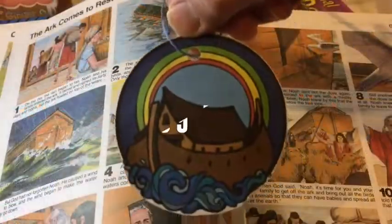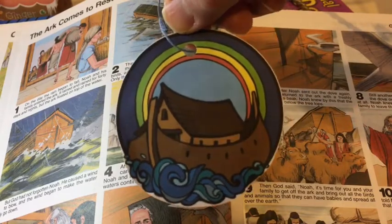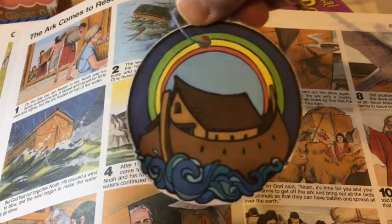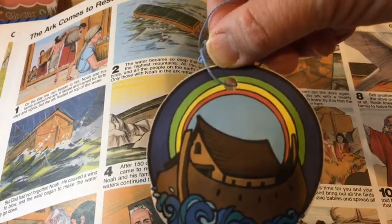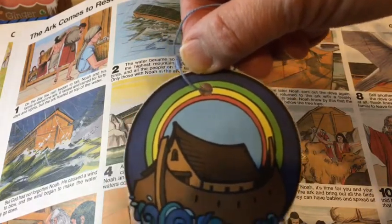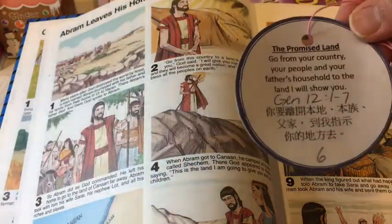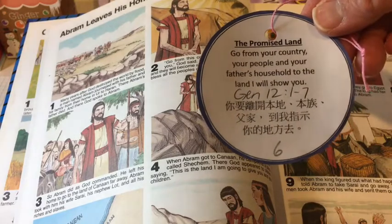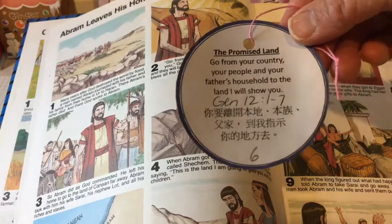This is the next ornament. You know it. Noah's Ark and a rainbow. Genesis chapter 6 and chapter 9. Okay, and in verse 12, this is the sign of the covenant I am making between me and you and every living creature with you, a covenant for all generations to come. The Bible is full of promises. This is number 6. God tells Abraham about the promised land. He said, "Go from your country, your people, and your father's household to the land I will show you." That's Genesis chapter 12, verse 1 to 7.